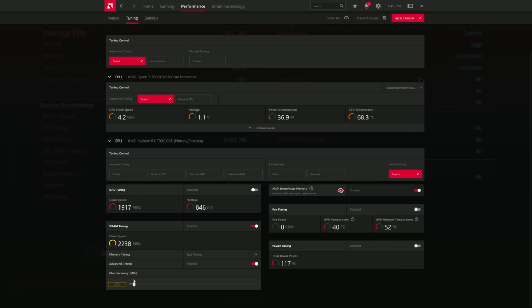So you can see it's extremely limited. If you turn that off of advanced, you can see it as a percentage. It was only allowing a 2% max frequency boost on the memory frequency, which is extremely low. We're gonna go ahead and apply changes, although we did at least go to fast timings and this.